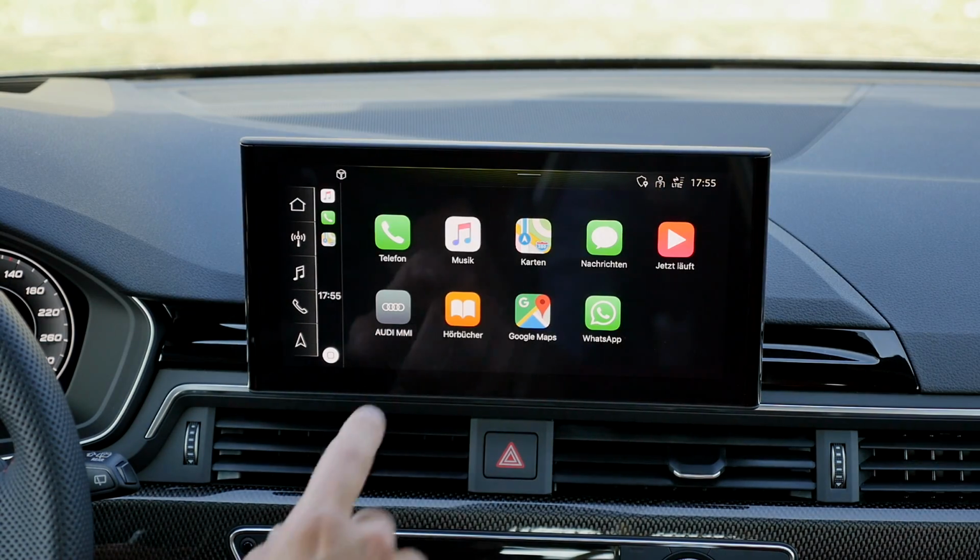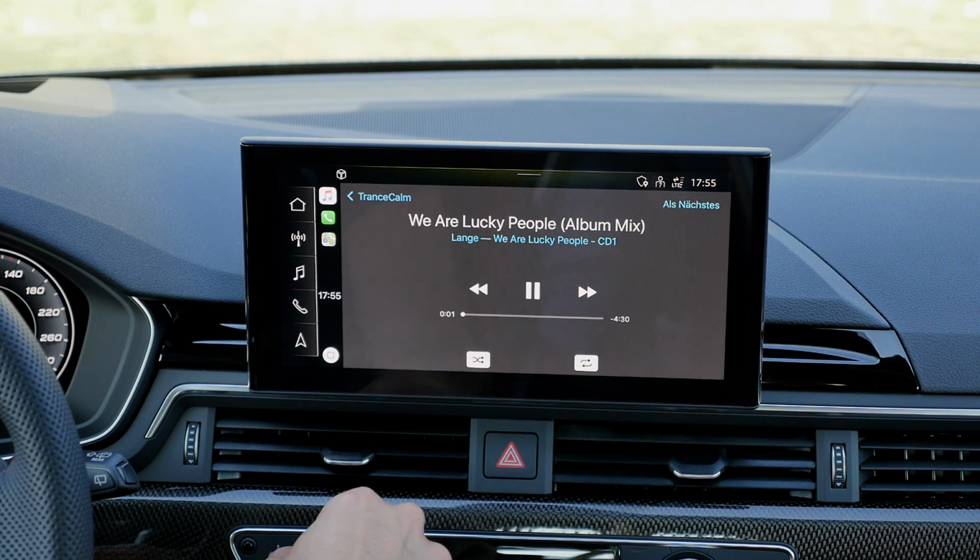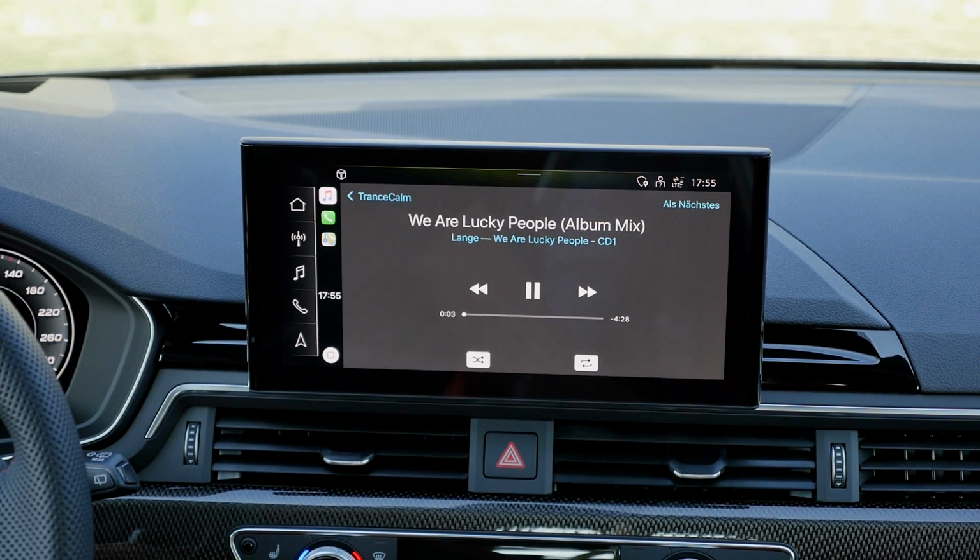So there it is, the Apple CarPlay, and by the way, optional 19-speaker Bang & Olufsen sound system in here, which has a really great sound here, especially for a mid-sized vehicle. Wow, what a surround, nice. Always hard to transport on camera, but that really is amazing. And great song, by the way, can just recommend it.